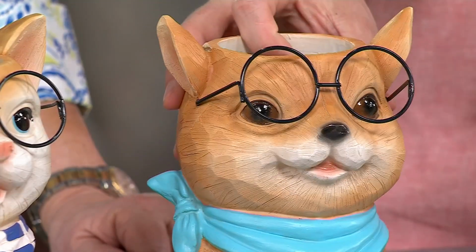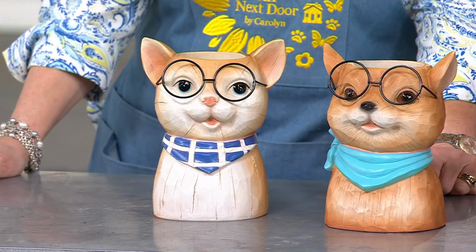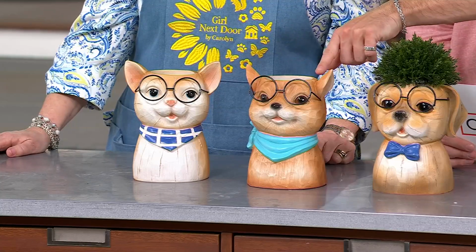And I also love that it's not heavy at all, but it's sturdy enough that it's not going to blow away in the wind. No, and it won't get icky outside in the weather either, because it's safe to keep it outdoors. So you just decide whether you want that dog, Mr. Squirrel, or the cat. I love their matching bandanas if you want to pick them up as a pair.